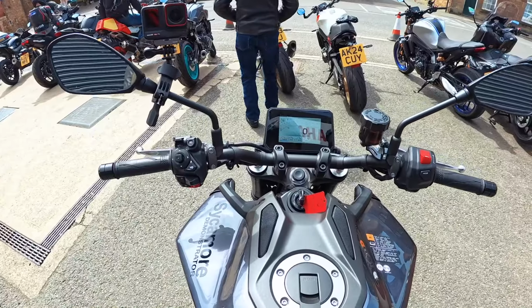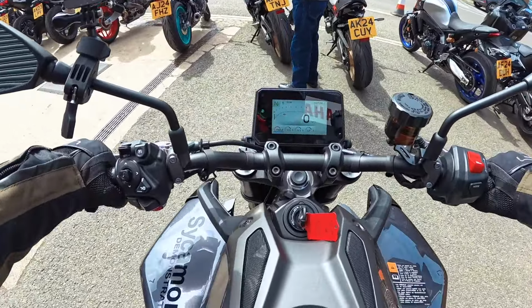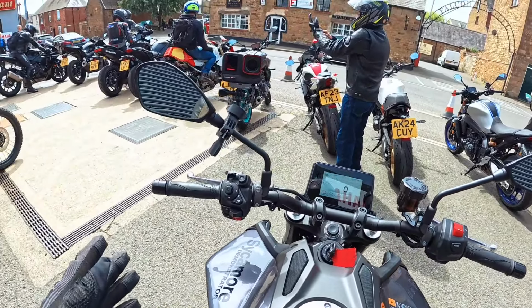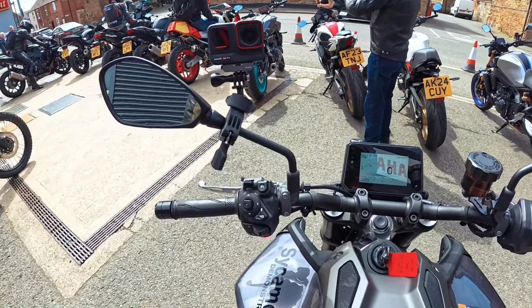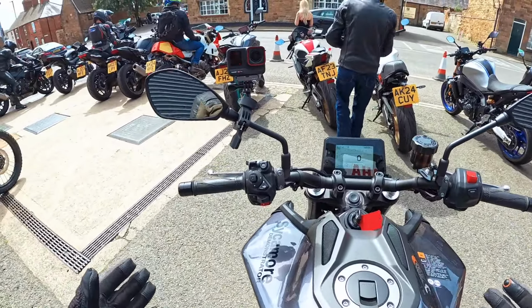Yeah, I must admit, I'm happy to be back on this MT09. Love the riding position. I think the geometry's been slightly changed for 2024. I think the handlebars are further back, lower, and I think the pegs are slightly higher. Gives it a little bit more of a sportier, aggressive riding style.